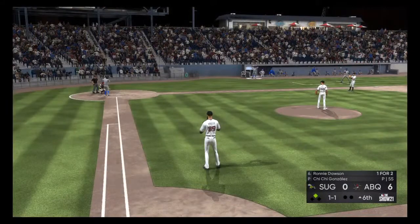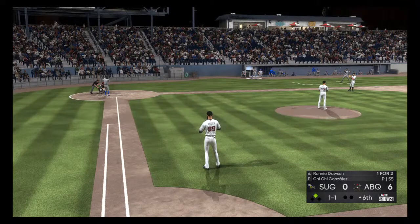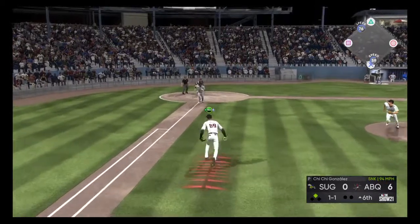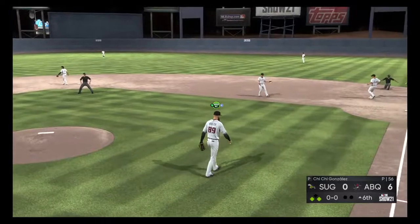Now to the plate here is Ronnie Dawson. A hit in 2 at-bats for him at this point in the ballgame. 1-1 is going to be a sacrifice attempt as he gets it down. And safe at first on a bang-bang play as that last one.